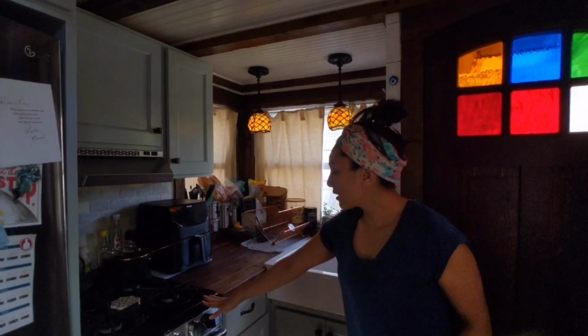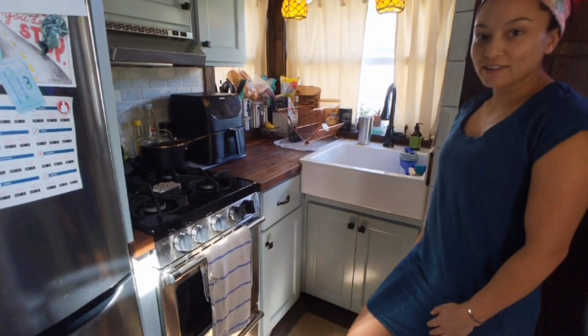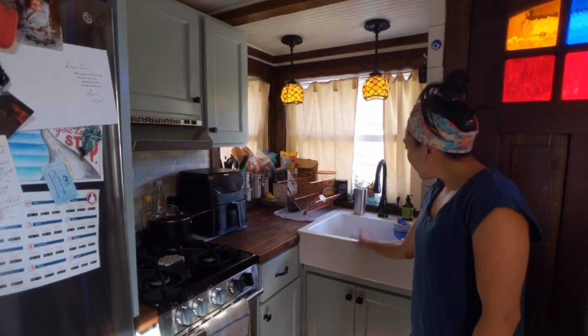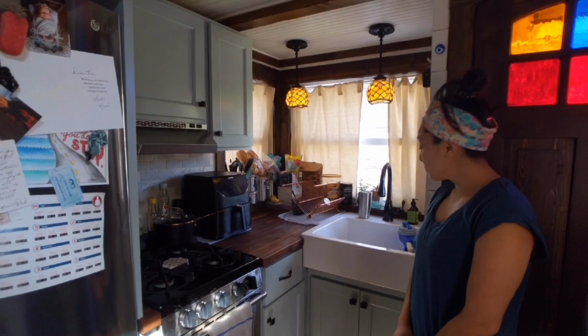We have a full gas stove, 4 burners. We've got the air fryer, which is my favorite thing right now. We've been air frying everything. If you don't have one yet, it's awesome and you should definitely check it out. We have a big farm sink. It's nice and deep, so yeah, it's a lot of space to work with, which is really nice.